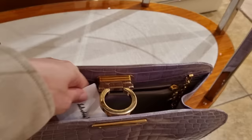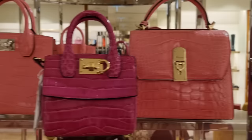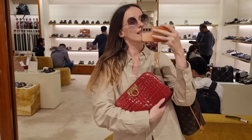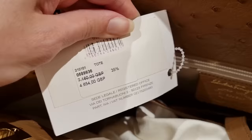Okay, it's so pretty, guys. These are the other Salvatore exotics that they got. Oh, even a studio bag in crocodile. This baby, I think I actually like the other color better. One second. Yes, this color. Wow. What a stunner. Again, a red bag. I like a red bag because it's croc. It's beautiful. Okay, so it's only 4,600 for an ostrich Wanda bag. Guys, I am in love.